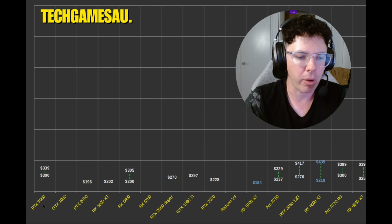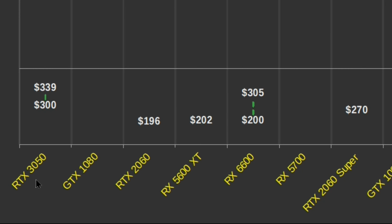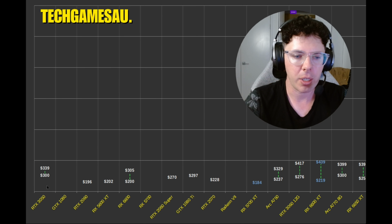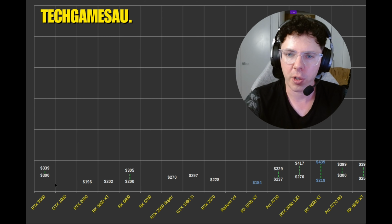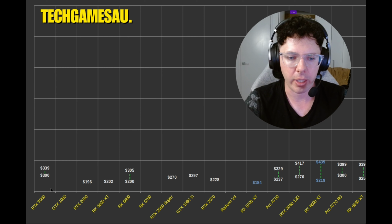Let's take a look at the low end first. On the very far left here, we have the RTX 3050, and that's the worst performing card in my chart. This goes for around $340 on the brand new market, and $300 is the average cheapest that I could find on the used market. In my opinion, and not just in my opinion, based on the data here, it's not a good purchase and I don't recommend buying one of these cards.